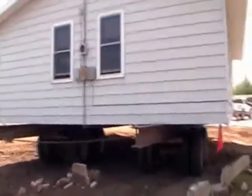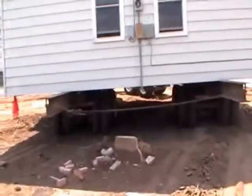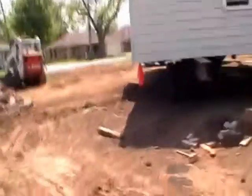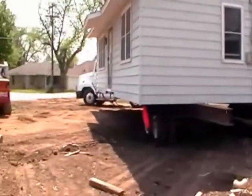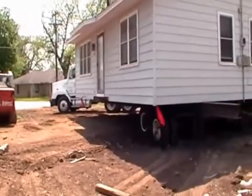You can hear a little settling on the beams. This, of course, is a pier and beam construction home sitting on concrete footings. So they bust the concrete footings right there loose, cut the tie-down bolts, and then the whole house moves as one unit.